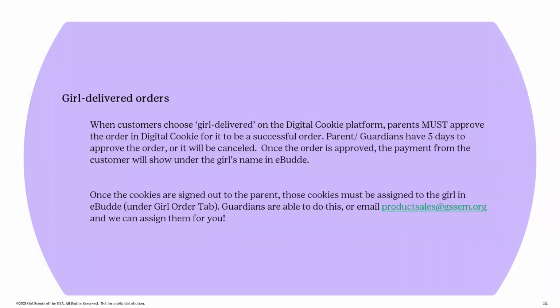And then we have girl delivery orders. There's no shipping fee or any type of fee associated with this. This is basically when a customer goes onto the Digital Cookie platform and selects that they want to have their order delivered to them by the girl. So they're going to prepay for that order, and the girl basically makes the promise that they're going to deliver that order. Parents and guardians have 5 days to approve that order.